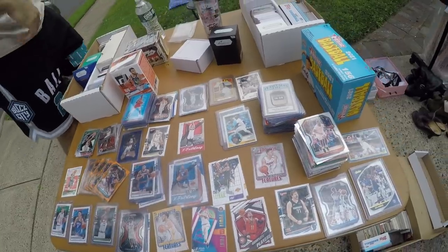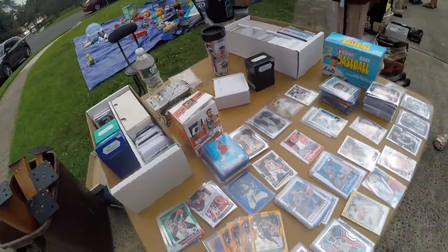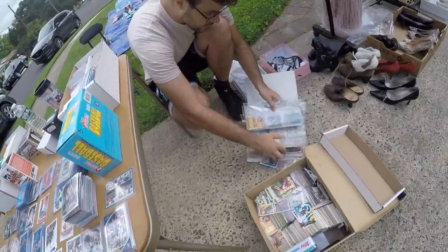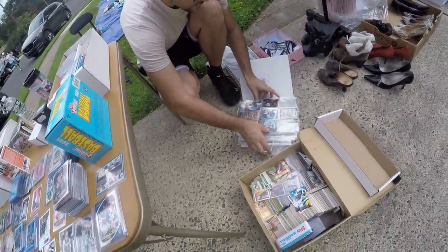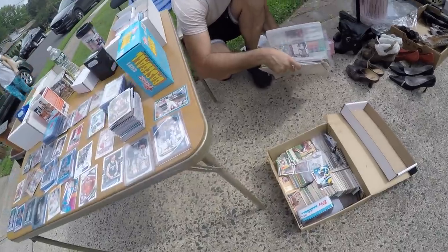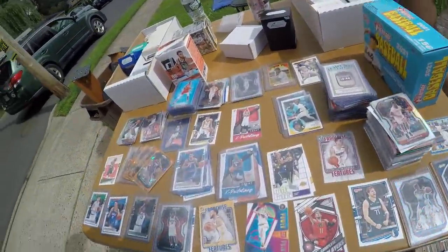Do you have any jersey cards or anything? Yeah. Where are they at? I believe there's a couple in here. What would you want on the binder? The binder. Oh man. I'd do it for 50. All right, I'll take a look.